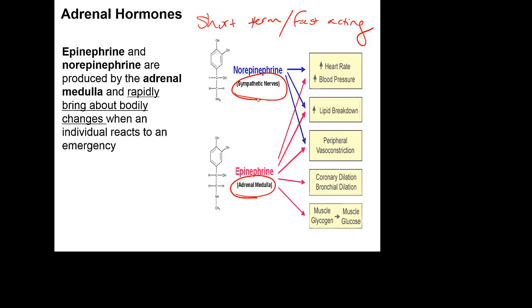sympathetic nerves here. They're both produced by the adrenal medulla, but what we want to see is what they work on. So the epinephrine release actually works on all of these things listed here. So increased heart rate, increased digestion, coronary, so blood vessel dilation, bronchial dilation, and the ability of the muscles to actually convert and use glucose.